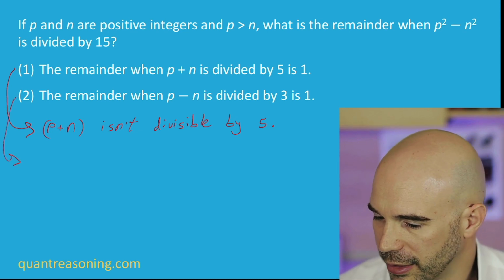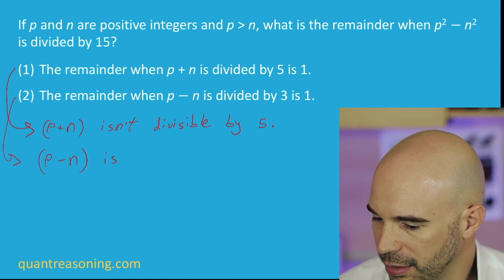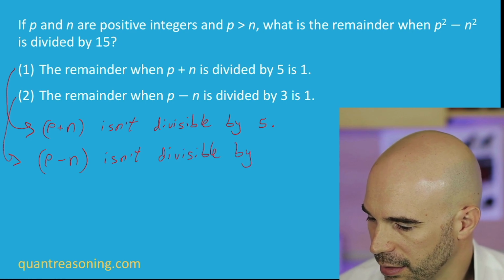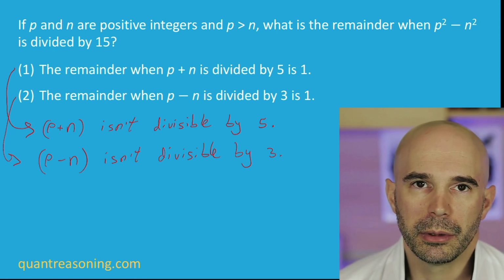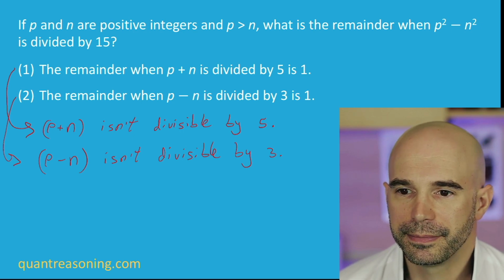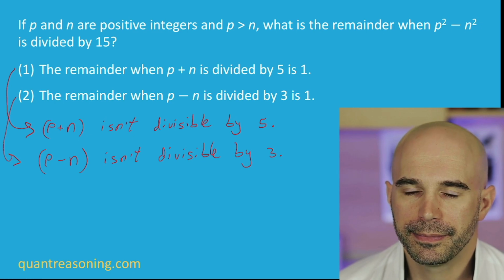From statement 2, what can I infer? P minus N isn't divisible by 3. Do you agree with that? Yes. But is P minus N divisible by 5? We don't know. Does anyone see where I'm going with this? Like why I'm asking those questions?